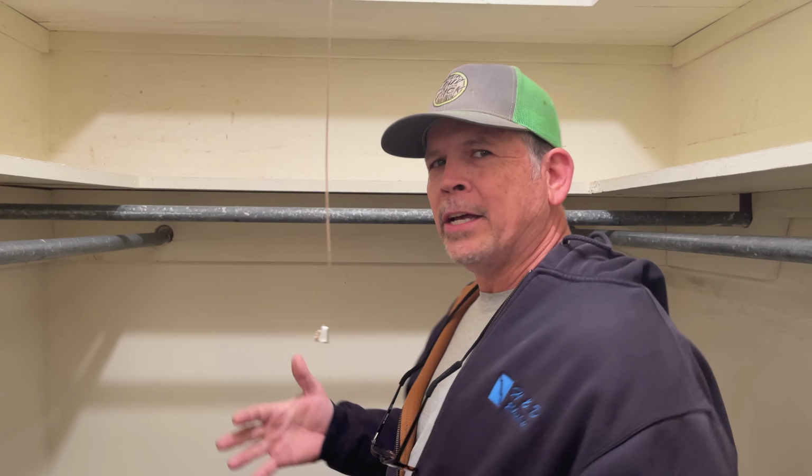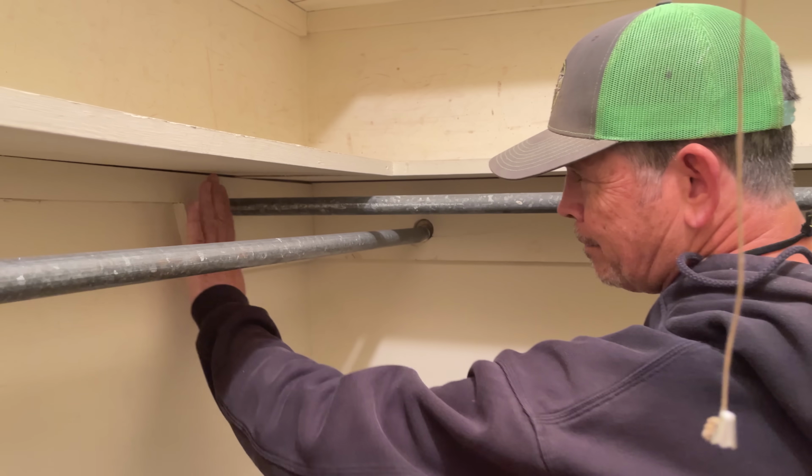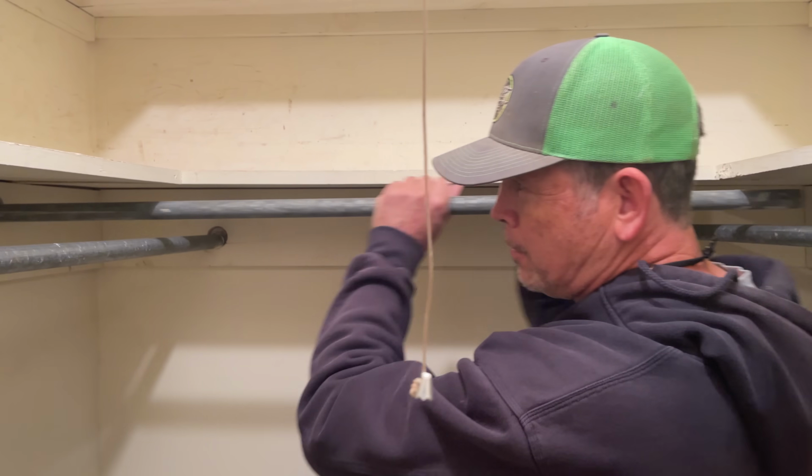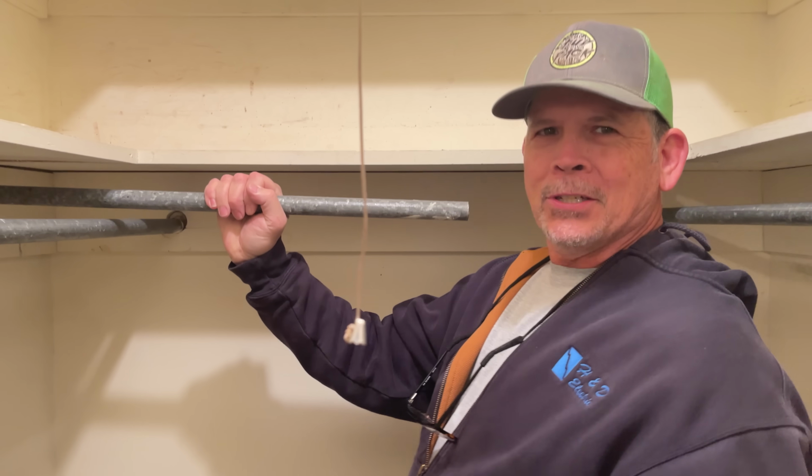Now in this closet, we're not gonna do anything in here except paint. But check this out. There was no blocking behind here. They added this cleat, but look what I can do. We actually showed this in another video. This pipe poked through the drywall, and now it's in the master bath.